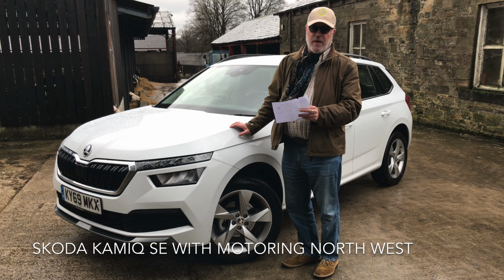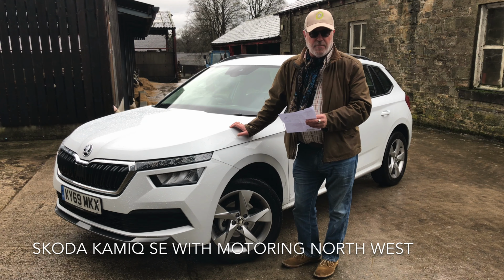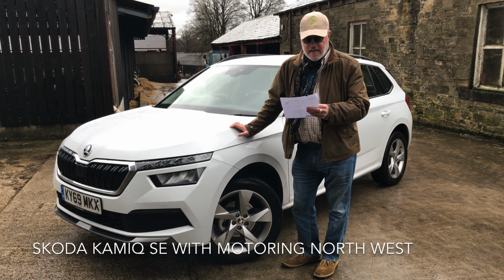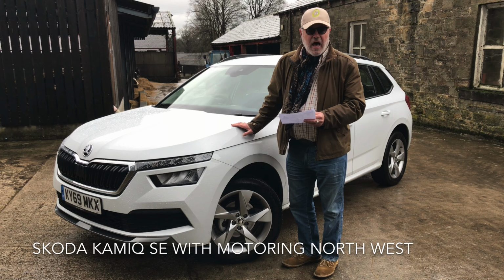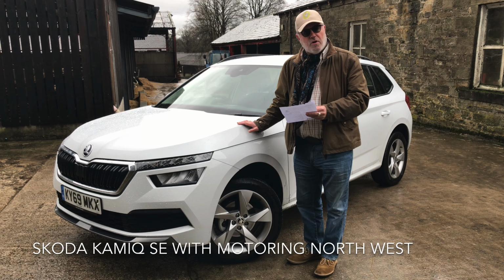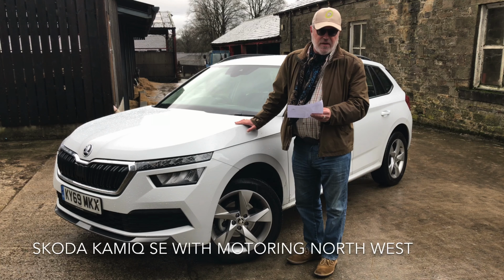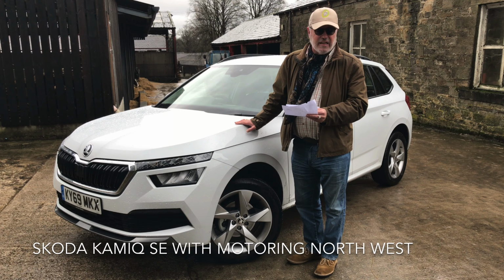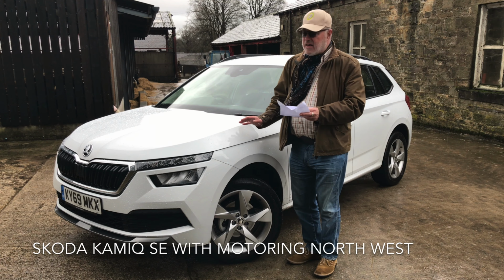Mated to a 5-speed manual gearbox. A 6-speed is available, but you will need to get the SEL. This is the basic SE. The SEL, which Skoda claim will be the best seller, also comes with a few additional toys on it. These toys are the sort you can live without. It'll just be a little bit nicer inside.